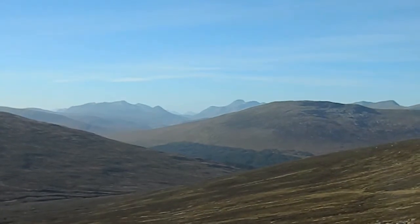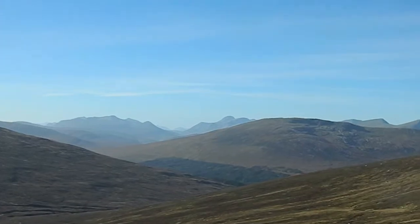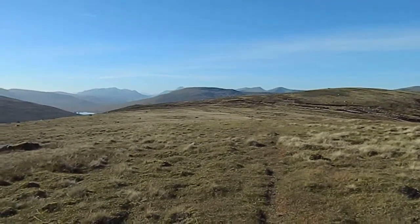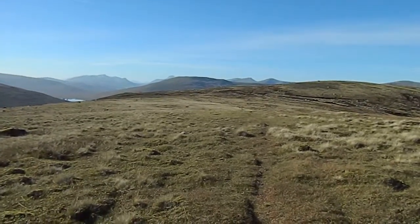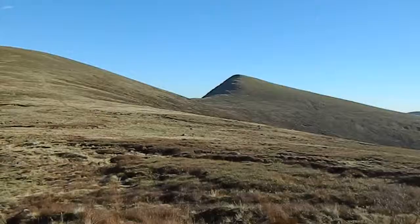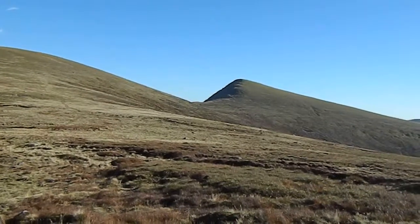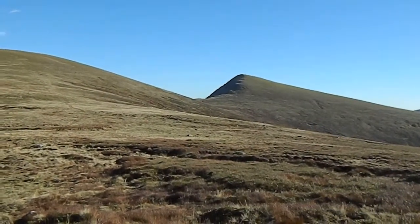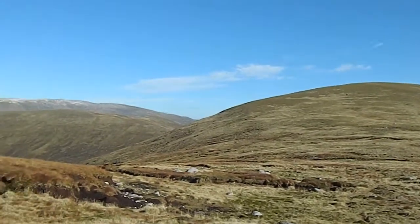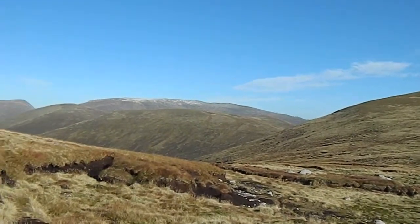Good view over to Ben Nevis from the walk. Still heading towards Loch Ossian and the descent. Now on the top of a ridge, there's a bit of a path visible. How long that'll last, I don't know. Still heading towards Loch Ossian. Great view back to Sgor Gaibhre. Good view over, which is now to my right because I'm looking back. So I'm panning to the left, and there's Ben Alder again.